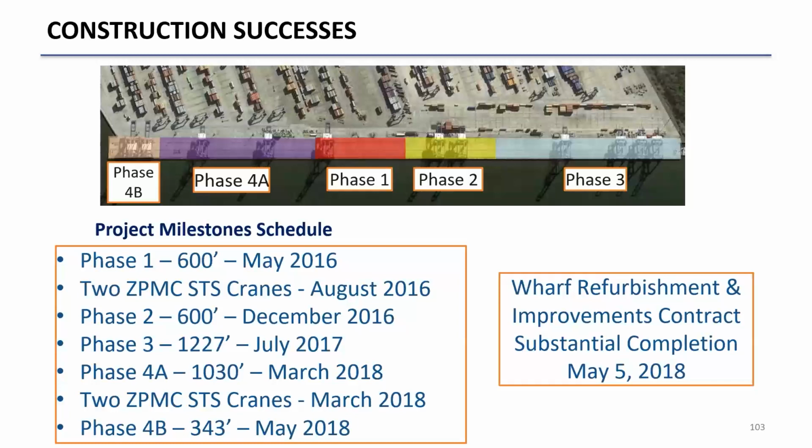Phase 1 was only 600 feet. We finished that in May of 2016, and that 600 feet was very specific because we had those 2 new ship-to-shore cranes coming online. We brought those into that phase, and that's where they sat for a while while they were being commissioned. We finished phase 2 in December of 2016, and as you can see, we marched all the way down, getting 2 more cranes in March of 2018, and then by May of 2018, we were substantially complete with the entire length of wharf.